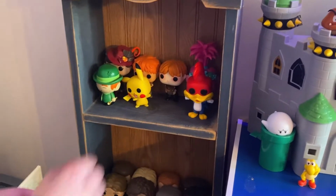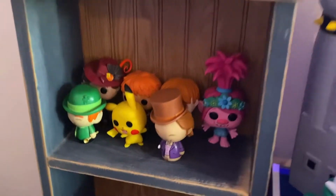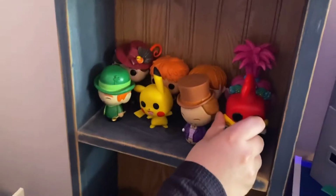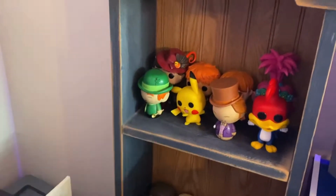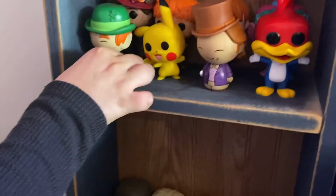Then we got a Woody Woodpecker. Who else is in the back? The troll? Oh, Poppy! She's full of happiness. We got some Dorbs, Willy Wonka Dorb, and Pikachu! Pika Pika! And we got the Leprechaun.